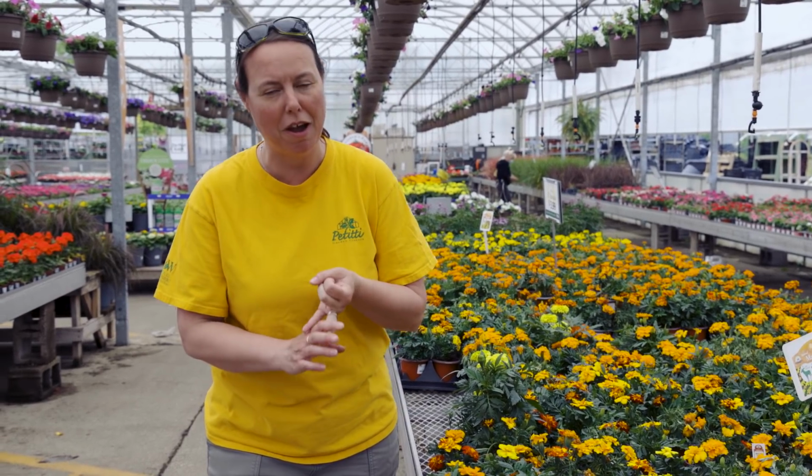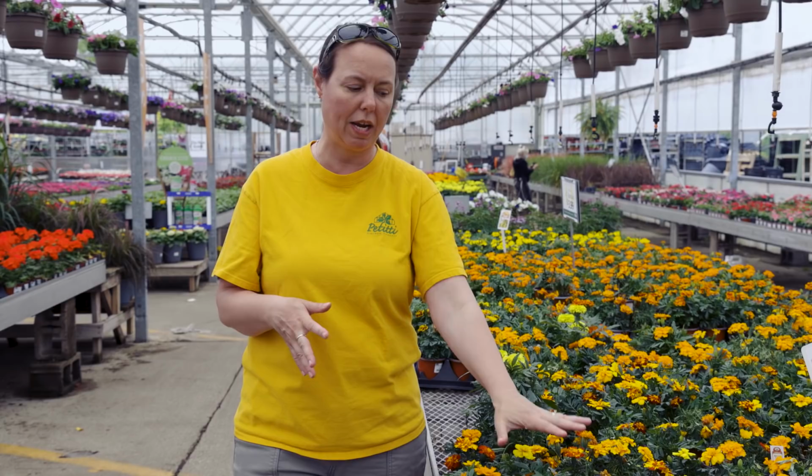less attractive to pests, and they'll repel your pests because they're more fragrant. Double flowering types, they don't have that fragrance because of all the petals in the way. They just are not as aromatic. So kind of stick to your single flowering types, okay?